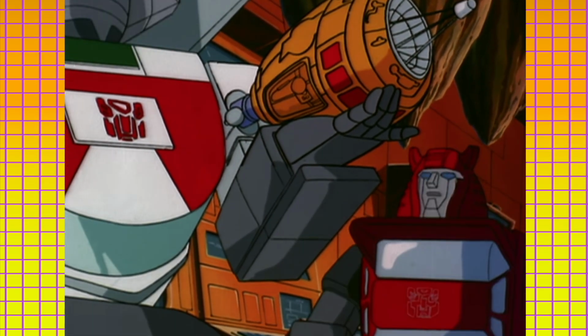When Cliffjumper speaks, Gear's voice comes out of his mouth. Immobilizer. What does it instantly immobilize?